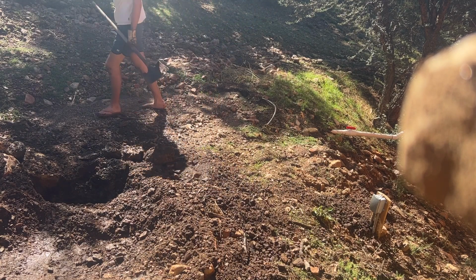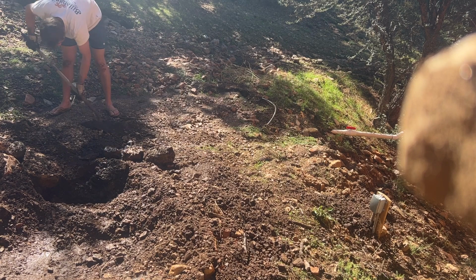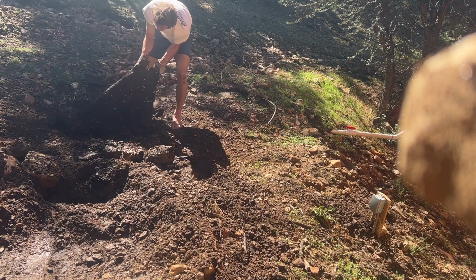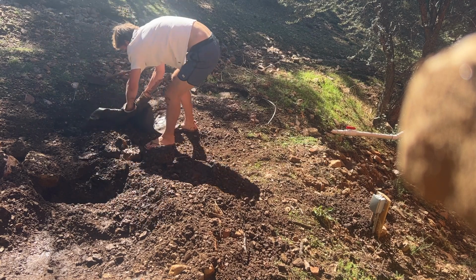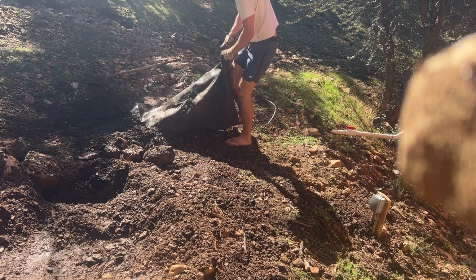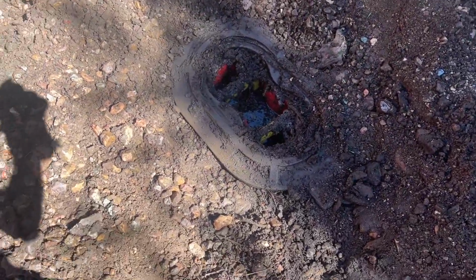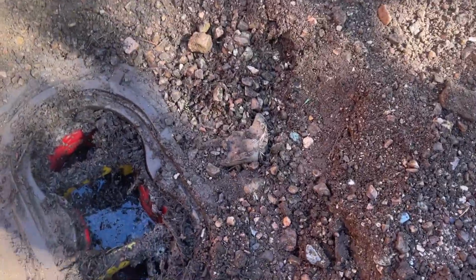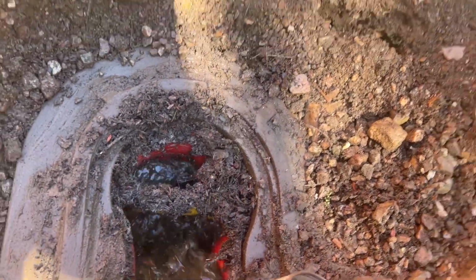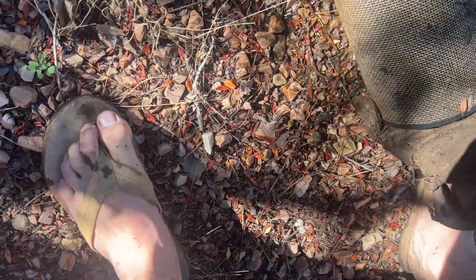There's a big access panel right here. For everybody else's knowledge, this used to sit like 2 to 3 inches above the ground level. So you can see how much is built up. It's harder to tell in the video, but it's a lot. And these filters are usually pretty clean. They are completely full. Oh my goodness.